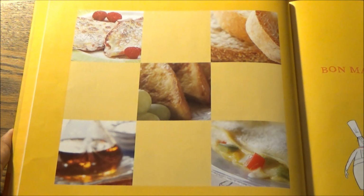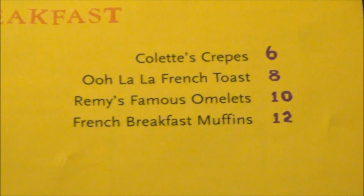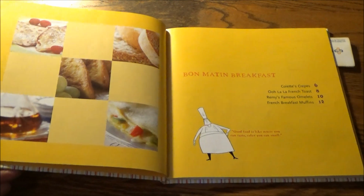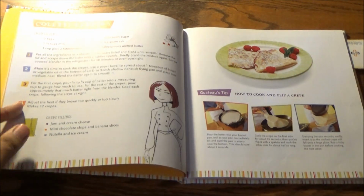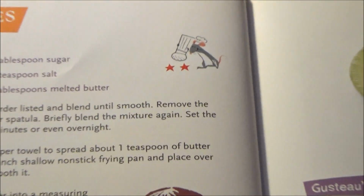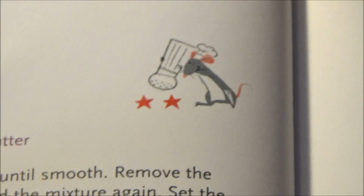And that's what the primary focus of this video is all about. Bon matin breakfast, Colette's crepes, ooh la la French toast, Remy's famous omelets, and French breakfast muffins. All of which rank 1 to 3 stars in terms of levels of difficulty. 1 star is an easy recipe, 2 stars is intermediate, and 3 stars is, well, advanced. Hard, but not extremely hard.